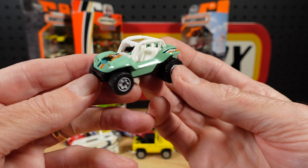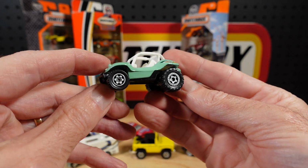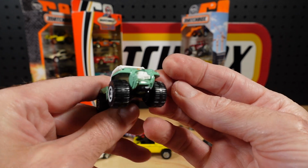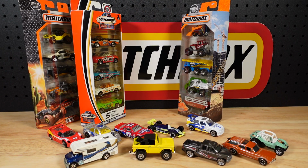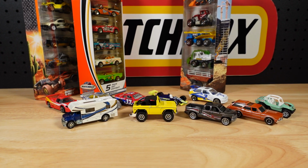2007 copyright. There must be so many more to collect. I think this might be my 8th or 9th or 10th. I'll have to check. Baja Bandit, it is, accurately stated when I was peering through the window of the 5-pack. Okay, we'll go downstairs now because already we're getting a crowd, aren't we?